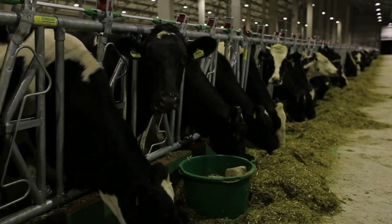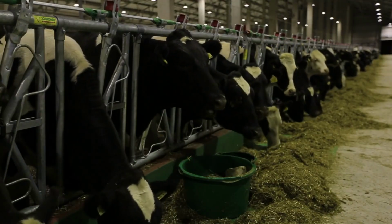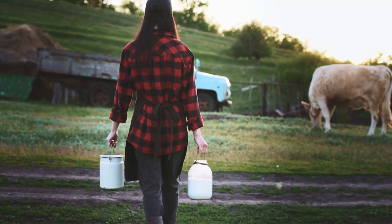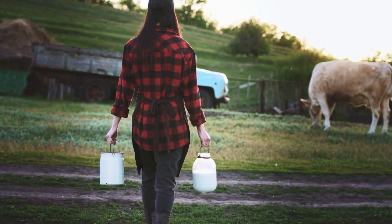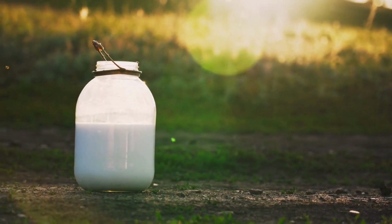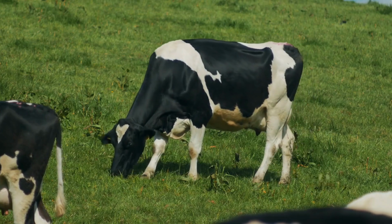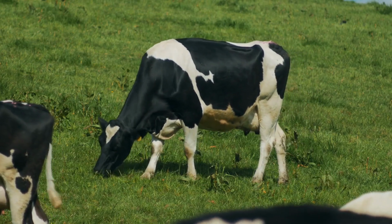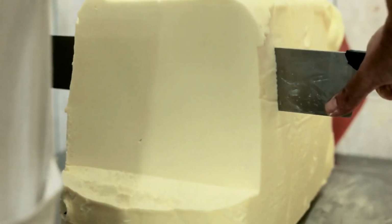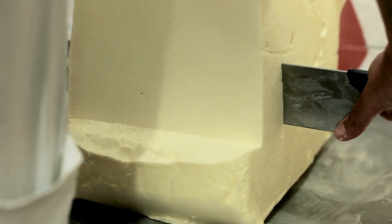Half of the total 570,000 dairy cows in Denmark provide milk for making butter. For the butter to be of high quality, it is necessary for the cows to enjoy pasture. However, butter is made exclusively from cream. Therefore, before making it, the cream must be separated from the milk. The world's largest butter company produces 154 tons every day.